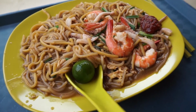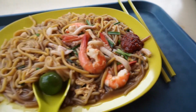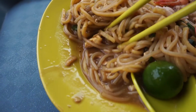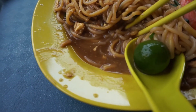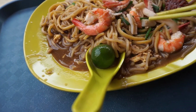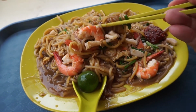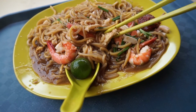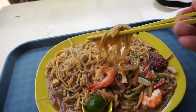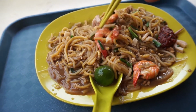Okay, so this is the dish itself. As you can see, it's slightly different from the normal Hokkien Mee in the sauce. The sauce, as you can see here, is actually dark brown and not white or clear like other places. When you taste it, you can taste that he puts soy sauce into his seafood stock. So the seafood stock flavor is not very strong, but you have more of a soy sauce flavor to it, but it is still very delicious, quite yummy.